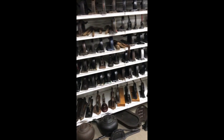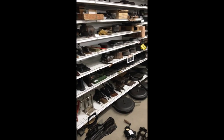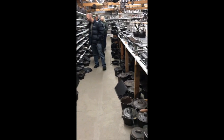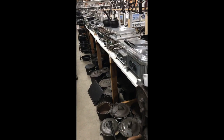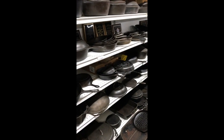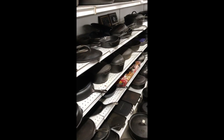We are now looking at another section on the mezzanine. And here are some of the Lodge pieces that Larry has. These are also some Wagner pieces still. They have quite a collection of Wagner. You can see the electric waffle irons just being looked at there. They're all different. There's something different about every one of them.